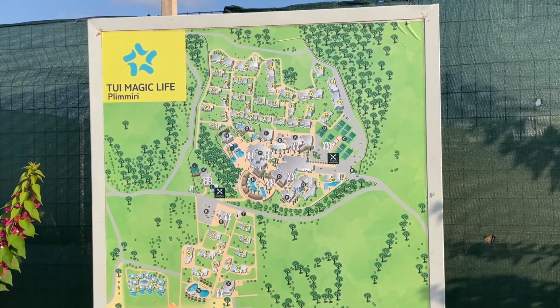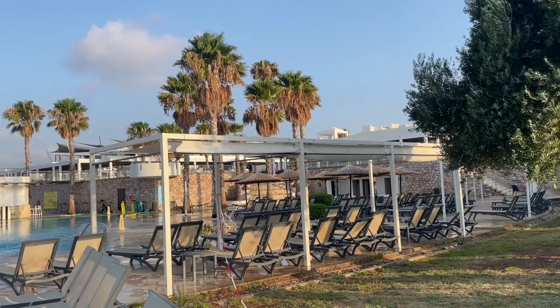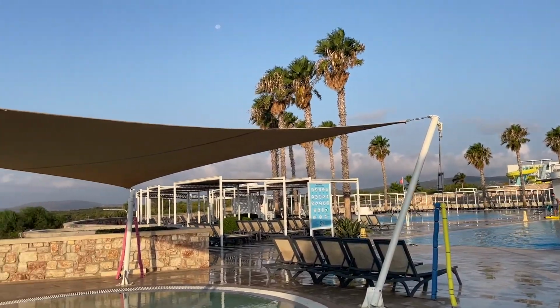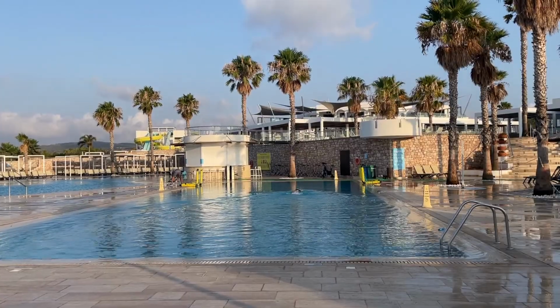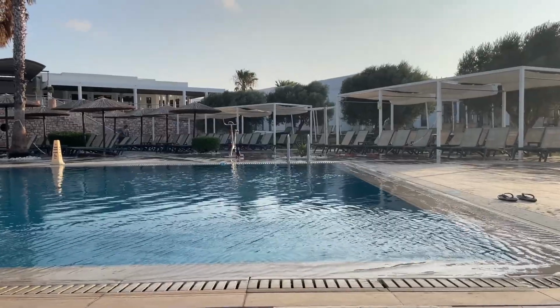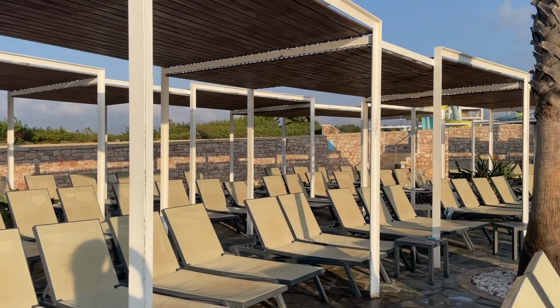Then the pools were located in different areas of the whole resort. Obviously we had the shared pool that is just for us who have rooms there. Then you have the big activity pool and the 25-meter sports pool, and next to that there's the children's pool. That's where all the entertainment happens. It is quite busy, quite loud.